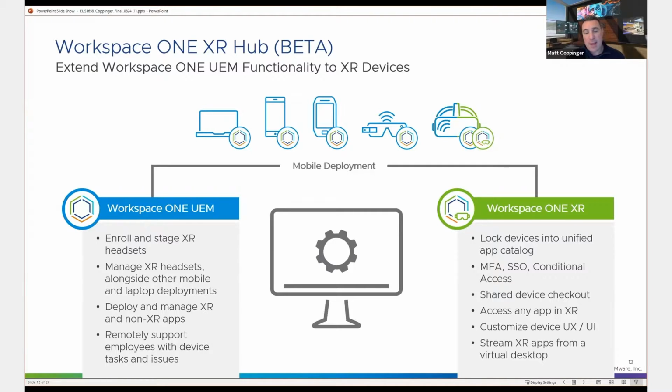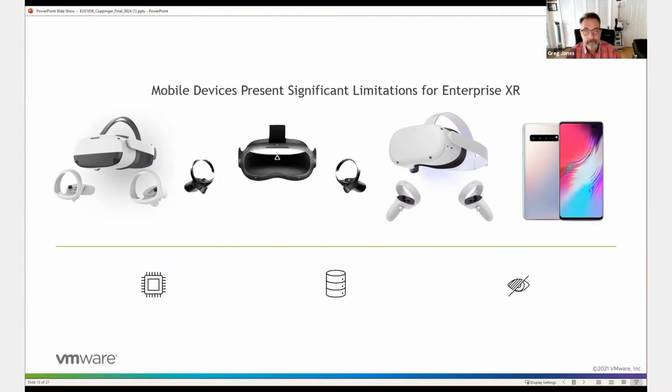And when we say applications, we mean any app. So this could be native applications running on the device. It could be SaaS web-based applications on the device, or it could be streaming XR apps from a virtual machine to that device. And as I said, completely customizable experience. And we'll see a demo later on. But what I want to do now is allow Greg to talk through some of the concepts around NVIDIA CloudXR and why CloudXR came about. Greg, over to you.